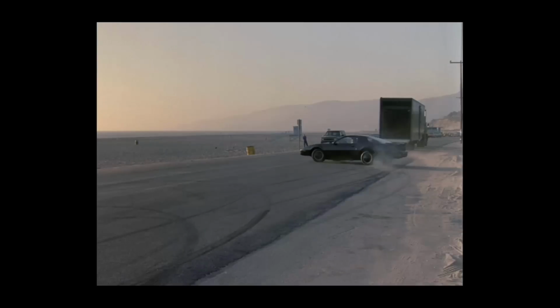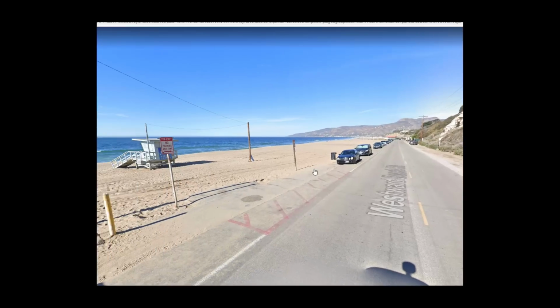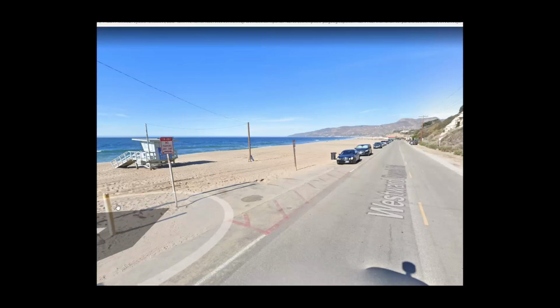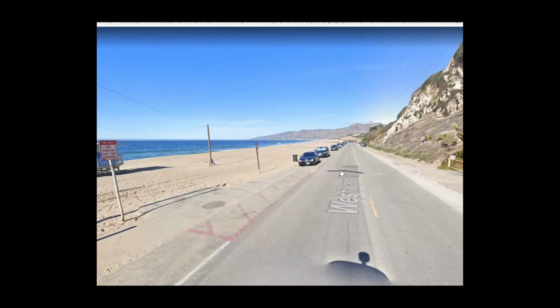All right, so here's our first filming location of the episode that at least we're going to cover. This is where Michael and KITT exit the semi, and then they get ambushed by the rocket launchers. This is on Westward Beach Road. In fact, if we look here, you can see the lifeguard tower right there, and I believe this is the exact same lifeguard tower. So this is the same location that we saw at the end of Scent of Roses when Michael is at the beach and he goes up to KITT and says, "We're going home to the Foundation."